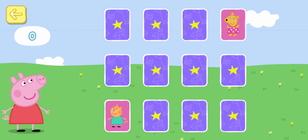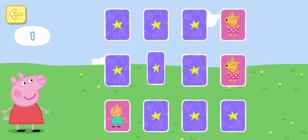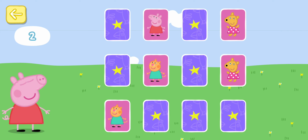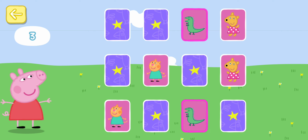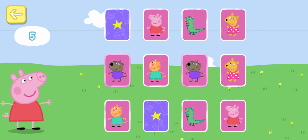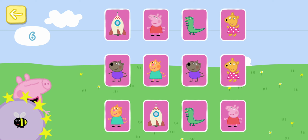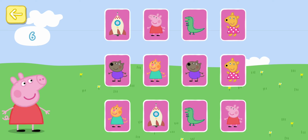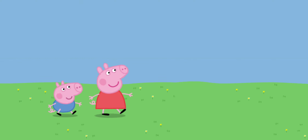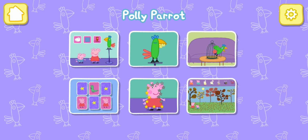Teddy, Candy Cat. Teddy, that's excellent. Mr. Dinosaur, Candy Cat. That's it. Peppa Pig, Mr. Dinosaur. That's it. Peppa Pig, great. Danny Dog, great. Rocket Ship, great. Well done. You've won a sticker. Well done. You matched all the pairs. There are lots of fun games to play here.